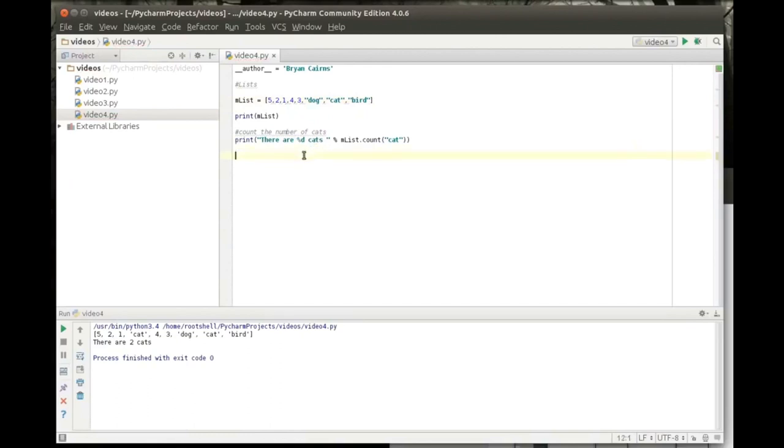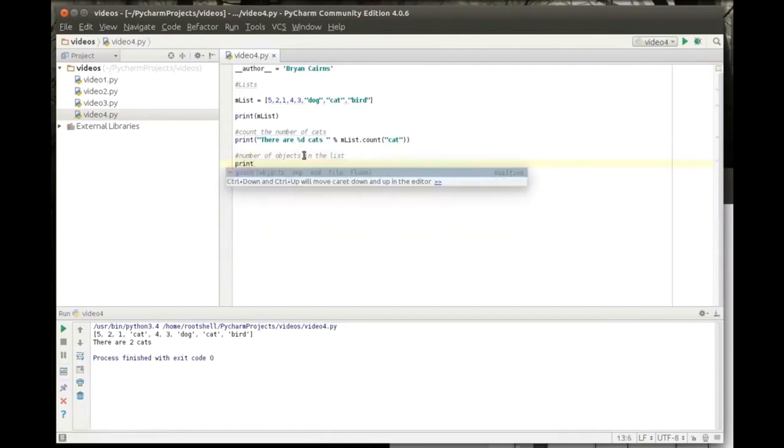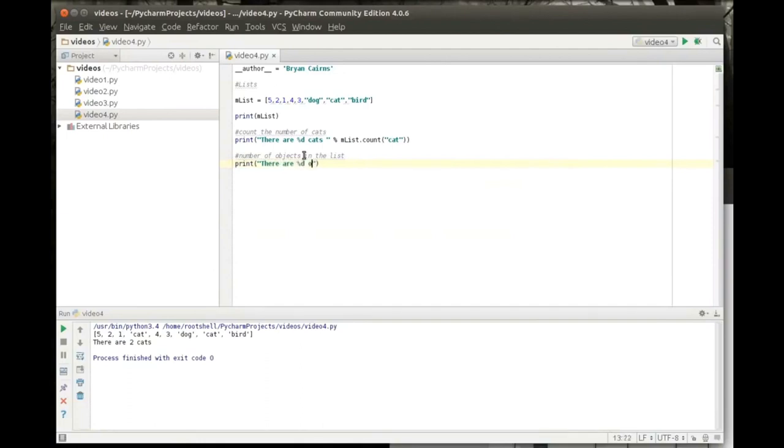You can also get the length. Let's just do this. We'll say %len and mList. I'm pretty sure that's how that works. Yep, there are 8 objects in the list. And if you count those out, there are 8 of them.